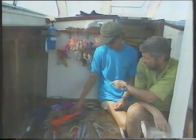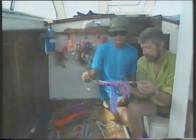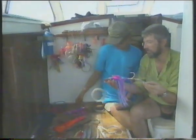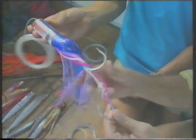And what about those? Well, these are what we run for marlin. We use these big lures for marlin. Double hook rigged. Oh, look at that. Yeah. And that's what you catch the real big boys on, eh? Yeah, these are our marlin lures. They're pretty, aren't they? Very pretty. Almost like a modern art form. Well, people like different colours.